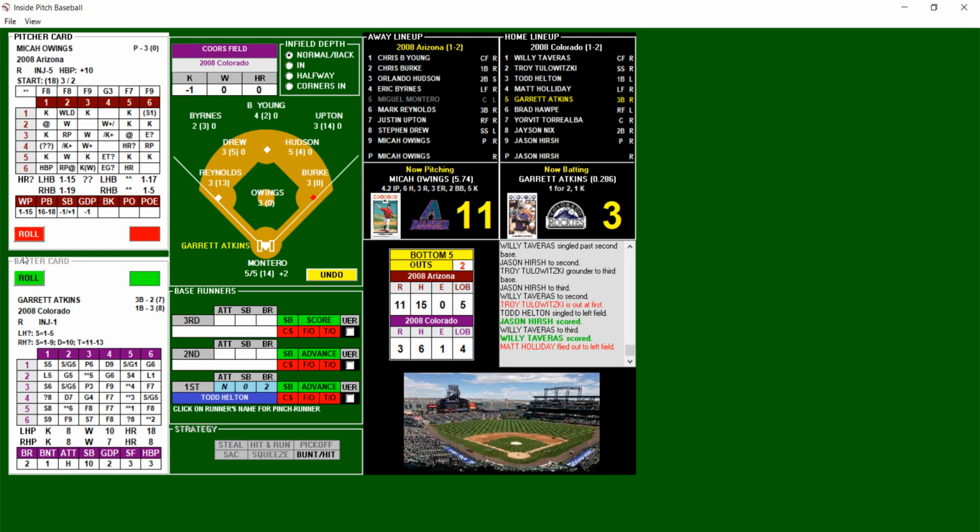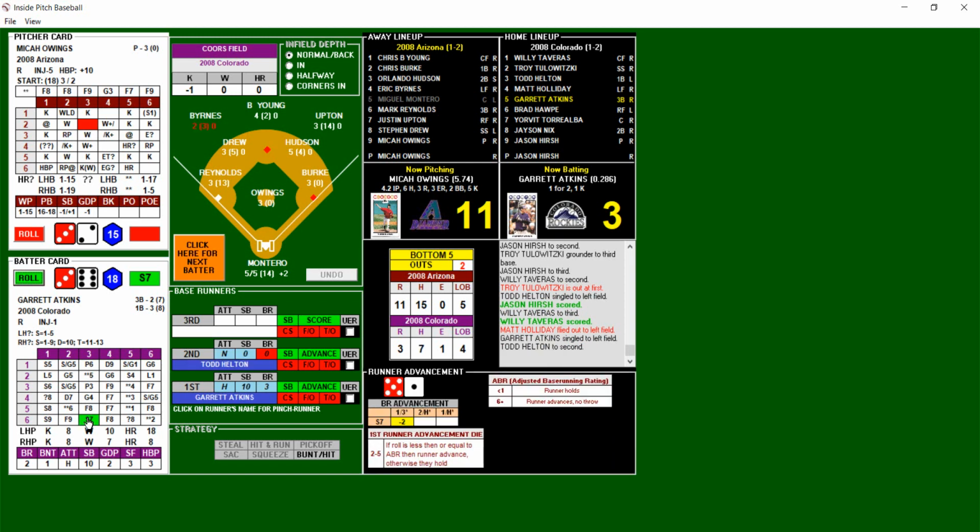Atkins is 1 for 2, struck out his last time up. Here's the pitch. And that's going to be 3-2. 3-2, blank. And that's going to be 3-6. 3-6 is a single past Burns. And with that, that puts runners once again on first and second. And we have a 5, so Todd gets the hold sign.